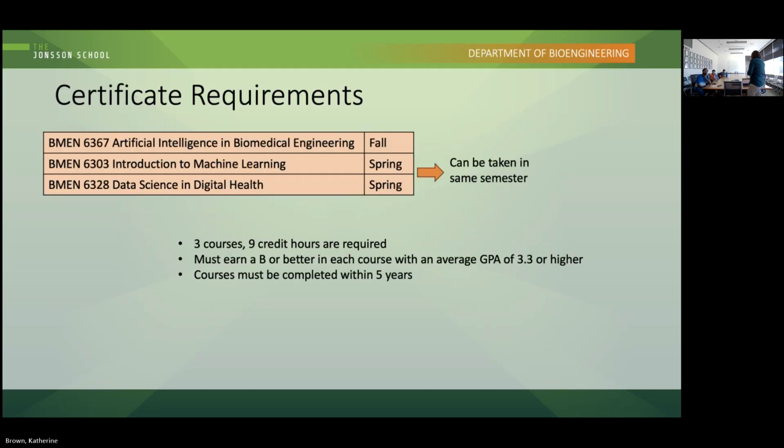So here are the 3 courses and how they line up fall and spring. In the fall, we offer artificial intelligence and biomedical engineering, and in the spring, both introduction to machine learning and data science and digital health. These are the new course numbers, and you may have taken them previously under our original course numbers, and we can straighten that out if you have any confusion. And 2 of those, as noted here, can be taken this spring. So it's timely for us to let you know about these in case you want to sign up for spring.